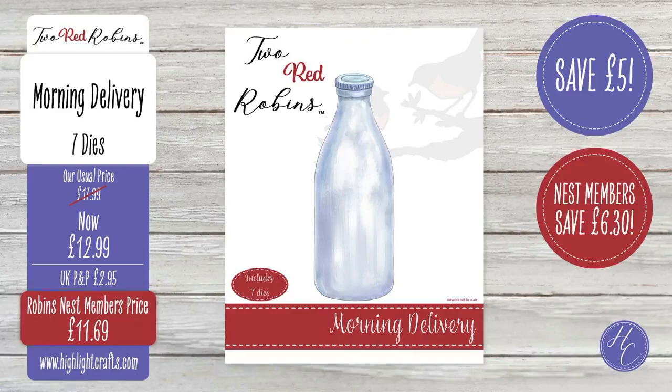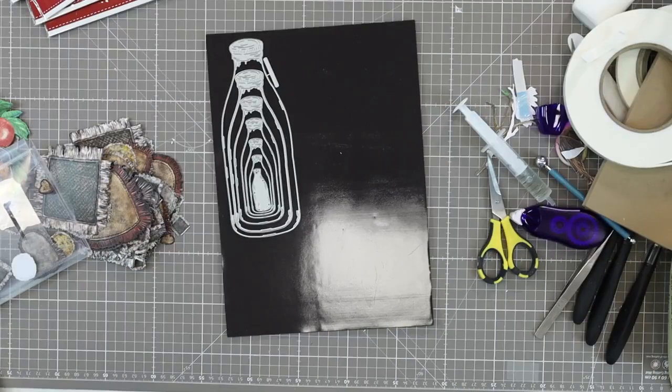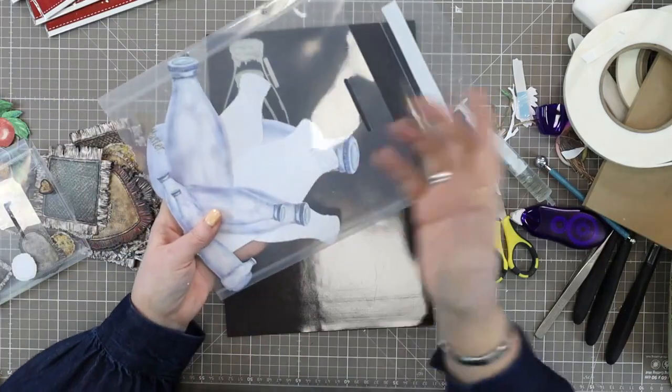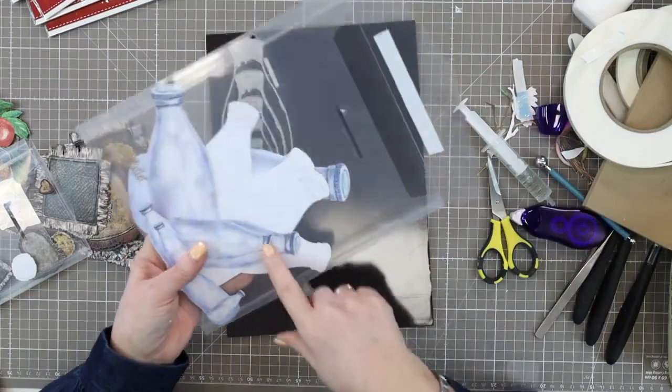Okay, morning delivery, again, 7 dies. In fact, let me bring that in. I'm just going to scoot. I'm getting a little bit messy now. I apologise, but I just want to show you all these deals that we've got going, because it really is fabulous. So here for our morning delivery, just move things out the way. Look how big that die is. It is fabulous. So in here, Craftmaster wallets, again, on the deals, 3 for 2.